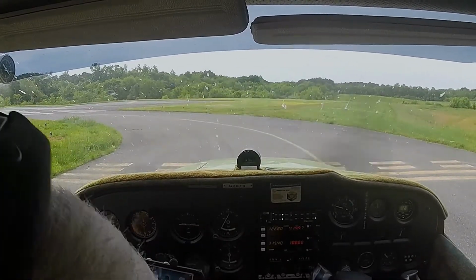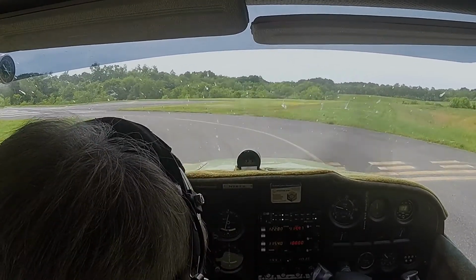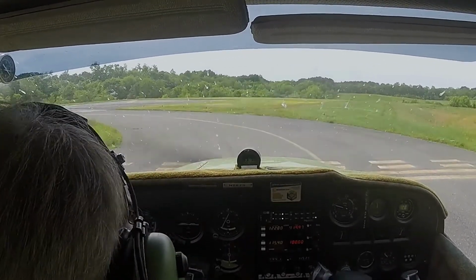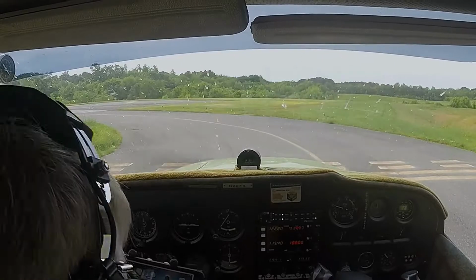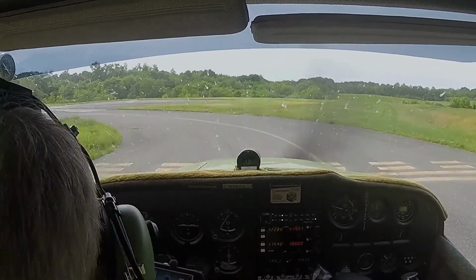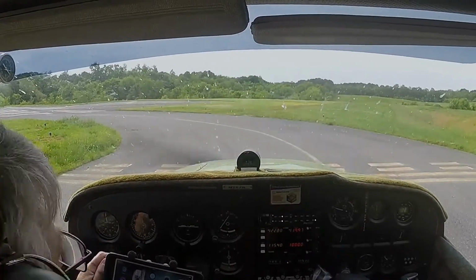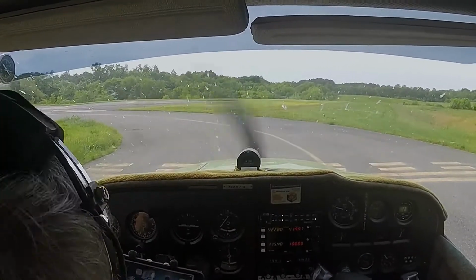All right, checklist items are complete. Let's go flying. Calhoun traffic, Cessna 2671 Lima, departing runway 17, Calhoun.